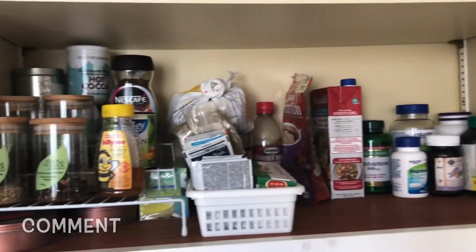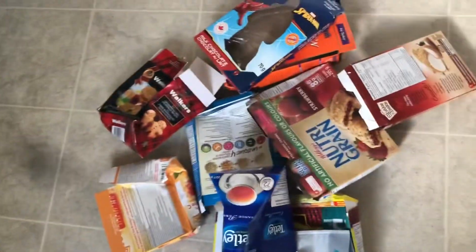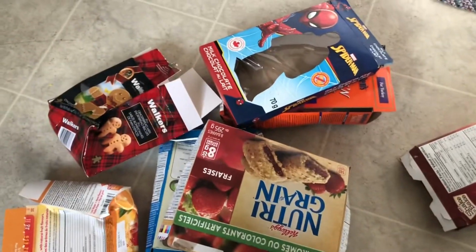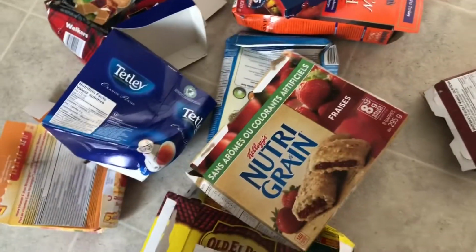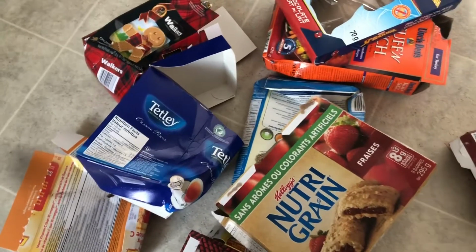On to the spices. These are all the boxes that we got rid of from the cabinet. It doesn't seem like much, but, you know, these boxes, they take up space. So it's better to empty your things out instead of having them in the boxes inside of the cabinet, because even if it's just a little bit of space, like, yeah, this box seems a bit thin, but once you take it out, you realize how much space you actually save without the box in there. And plus, they need to be recycled anyways.